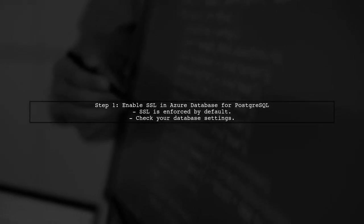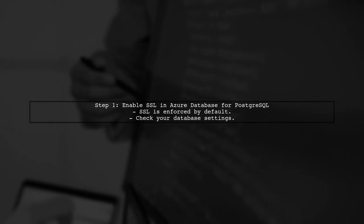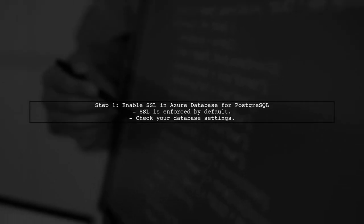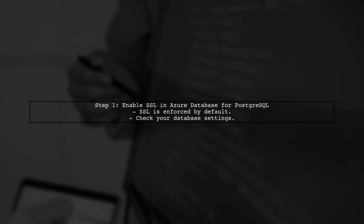Let's get started. To connect your Phoenix web application to a PostgreSQL database over SSL, we first need to ensure that SSL is enabled in your database settings. In this case, since you're using Azure Database for PostgreSQL, SSL is enforced by default.